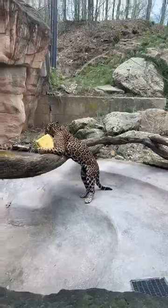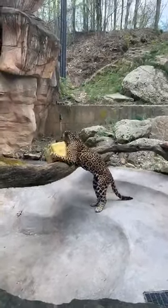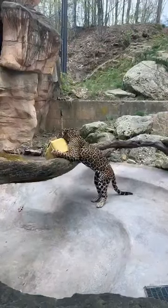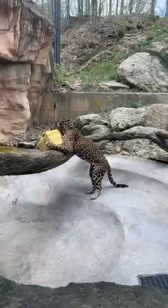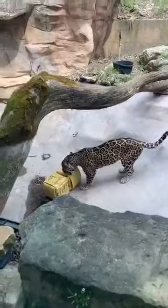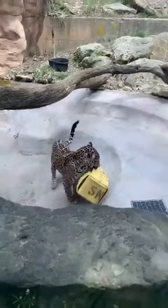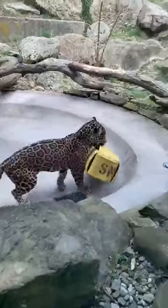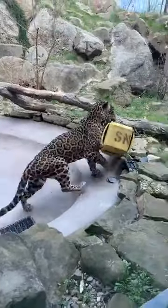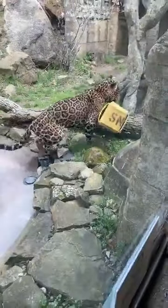Julian wants to know, how fast can she run? About 30, 40 miles an hour at her top speed. Are there spots unique like fingerprints? Yes, their spots are unique, similar to fingerprints on humans, stripes on tigers. Every jaguar will have a different set or pattern of spots.